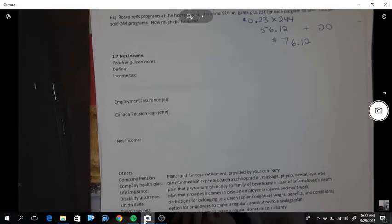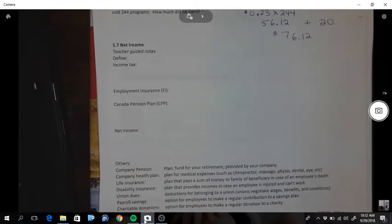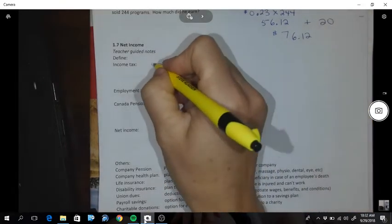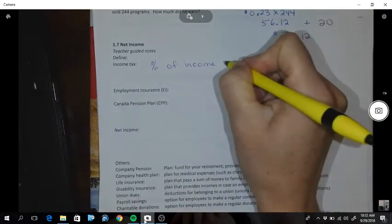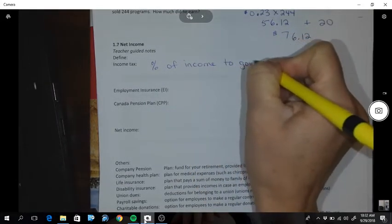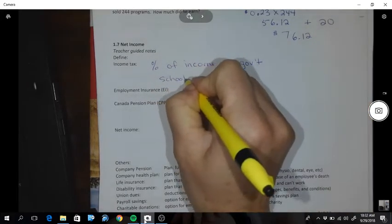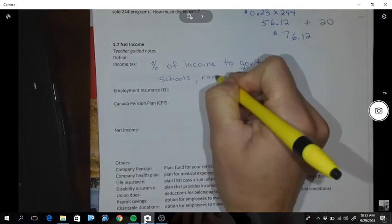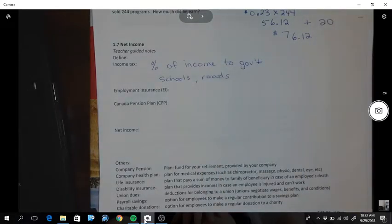Okay, today we're going to talk about 1.7 net income and deductions. So let's go through some definitions. Income tax is a percentage of your income given to the government, and your taxes would pay for things like schools and roads, medical care, things like that. That is why you pay part of your percentage of your income to the government.